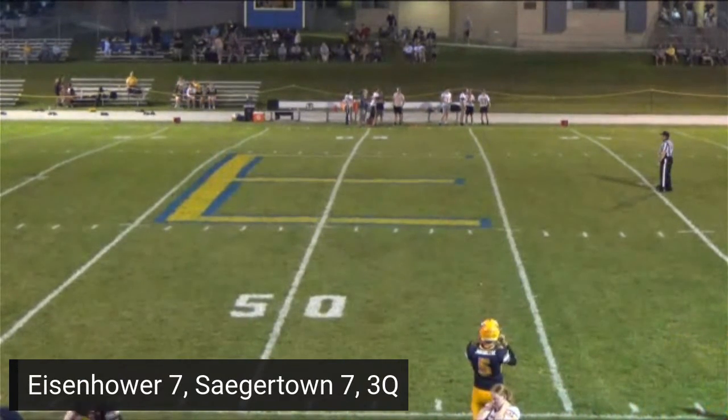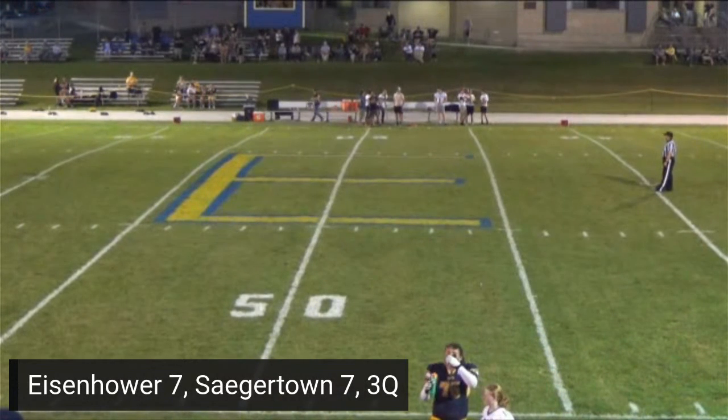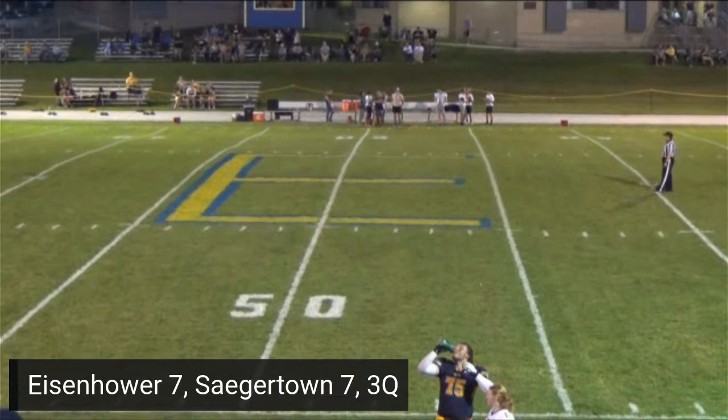We're just under a minute away from the start of the third quarter. Saegertown will get the ball to start the third quarter in a game in which we are tied at 7 apiece.